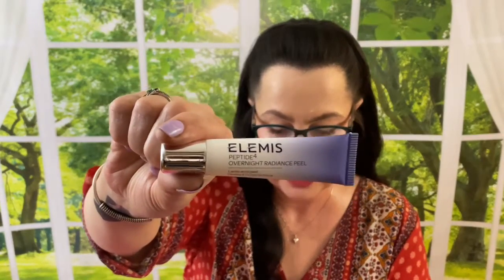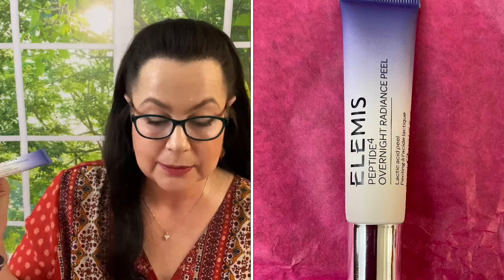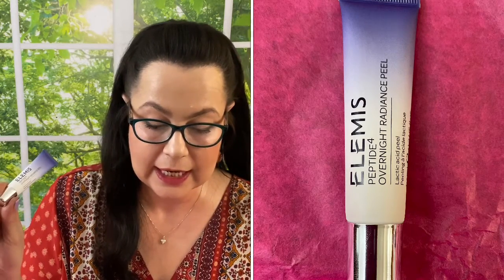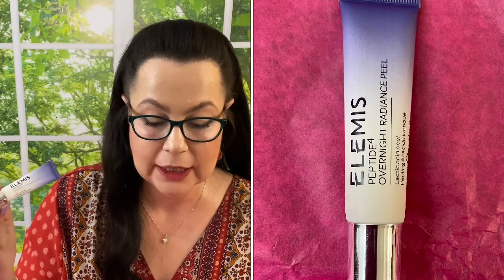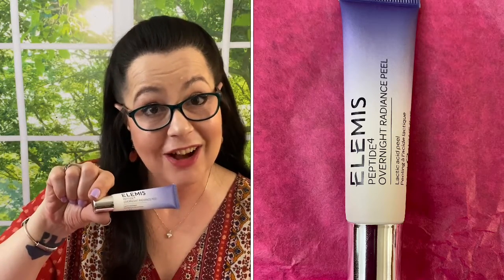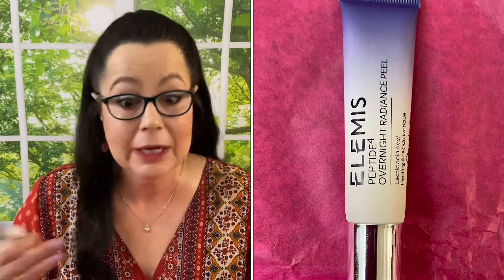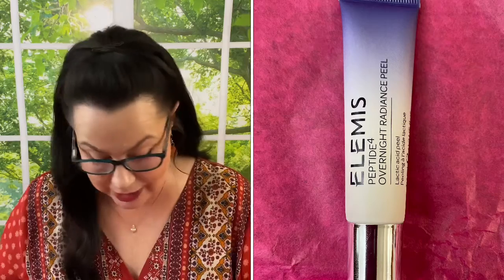The next item out of the box is the Elemis Peptide 4 Overnight Radiance Peel. This has skin smoothing AHAs, which is alpha hydroxy acids, and nourishing botanical oils. It exfoliates the skin, and it says you apply nightly onto clean skin and leave on overnight. The full size value of this is $78. So see what I mean? This is a good box to try higher end products and see if you like them before you invest $78. I mean, I'm sure some women out there could afford $78 to see if they like something, but not me. So this way I really get to try this.